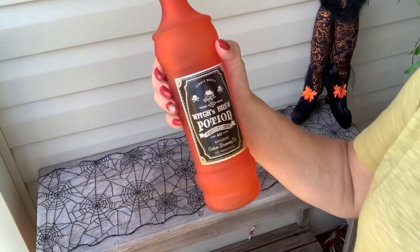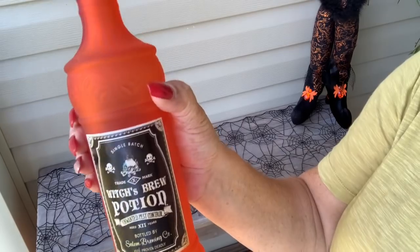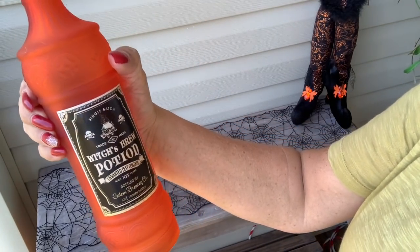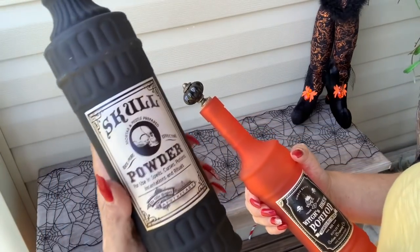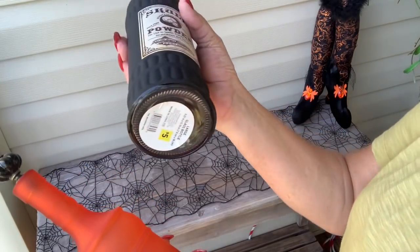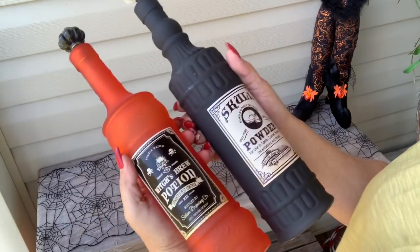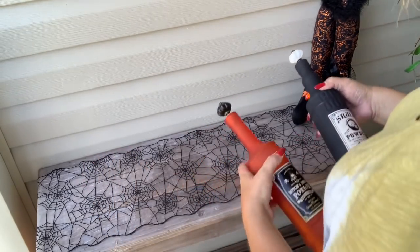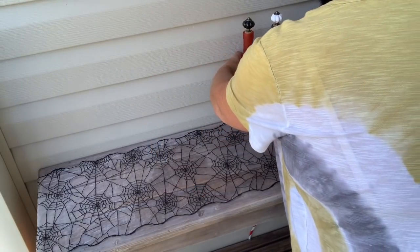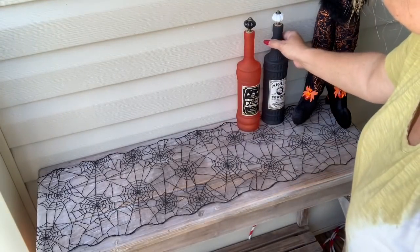Next, I picked up two of these adorable apothecary jars. Y'all, look at them, they're so cute. I got these at Dollar General. I got this one, it's Witch's Brew Potion, and then I got a black one. It says Skull Powder. Ew, eerie. Now these were $5 a piece, y'all. $5, and they're really neat. Really, really like these. All right, so what am I going to do? I think I'm going to do like this for now.